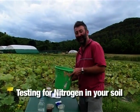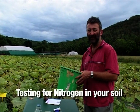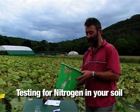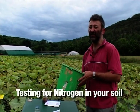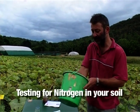You need to collect a soil sample from your production area. You need to collect a sample from the top 20 centimetres, and you need to collect small samples from at least 10 locations and mix those thoroughly together in a bucket.